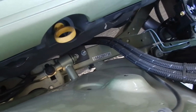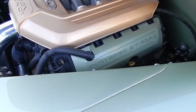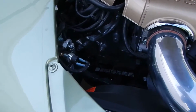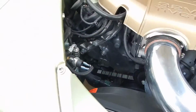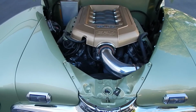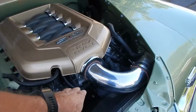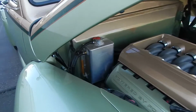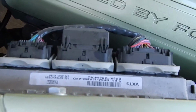VIN tag on the frame. The aprons are painted the same color as the car. You'll see the tubular control arms, which we'll cover on the undercarriage also. AC compressor on these Coyote motors is way down low, out of the way. Down there, serpentine belt. So you're looking at a factory belt, front of the engine. Air intake looks like a custom-built air intake that comes in out of the fender over here. Has a Moroso coolant recovery tank in it. All the factory wiring and computer control for it is right here.